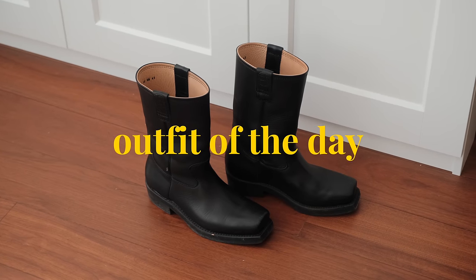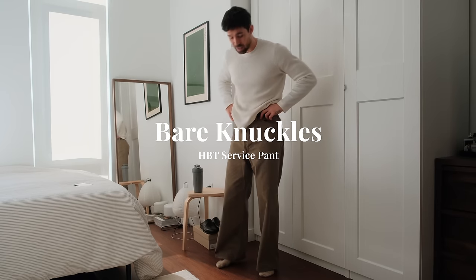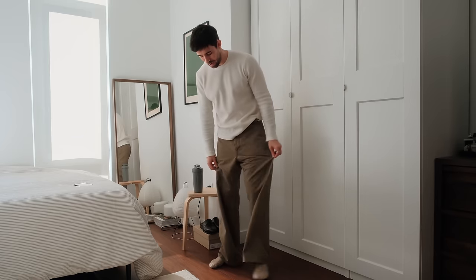So I'm on my way now to meet up with Dion for a coffee, and I thought I'd break down my fit a little bit. For the legwear, I've got the bare knuckle trousers. These do come quite long, so I got them tailored and taken up a little bit, and they are obviously on that wider side. Let me put boots on actually.